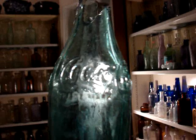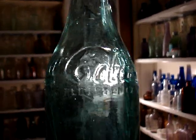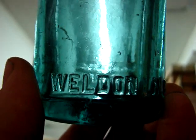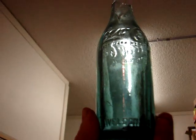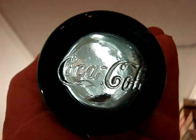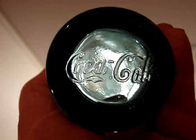Okay, I put in a long day and barely made the $100 quota that I set for myself. So here's a blue colored Weldon straight side of Coke. The top's broken off, but it's a unique color. There's no other cracks in it or anything, so I think it's still worth $10 just like that. So, how do you like that color?